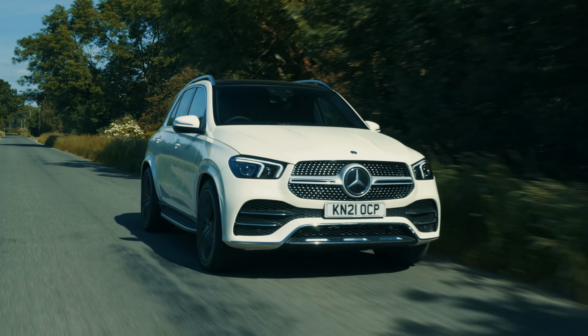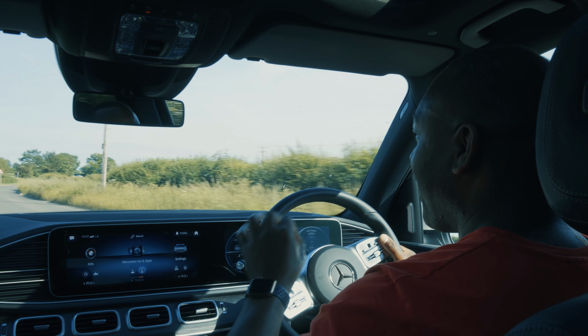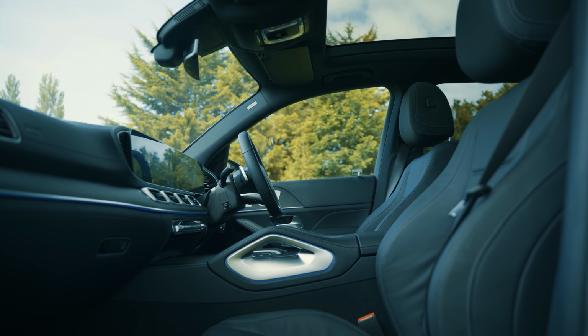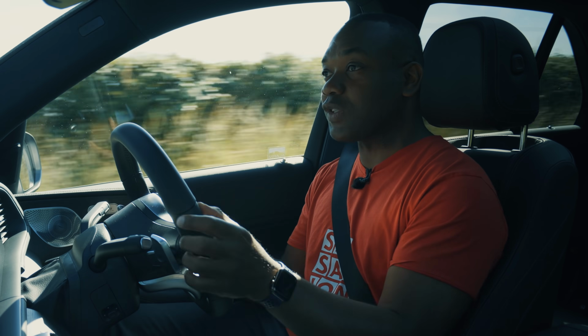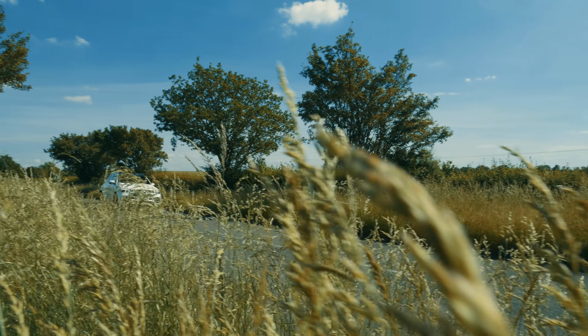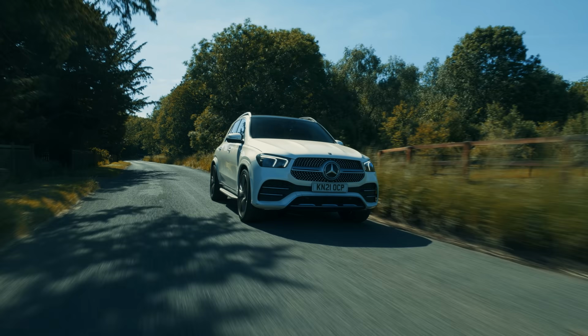Up front is where you're going to find the best seats in the house. And let's start by talking about the seats, shall we? Because they are very good. This version has Nappa leather, which is one of the best grains of leather you can get in a car. So they feel super soft, super luxurious, and they also provide quite a lot of support. Plus, they're very adjustable. That means that it doesn't matter whether you're 4'1" or 7'8", you're going to find a driving position that works for you in the GLE.